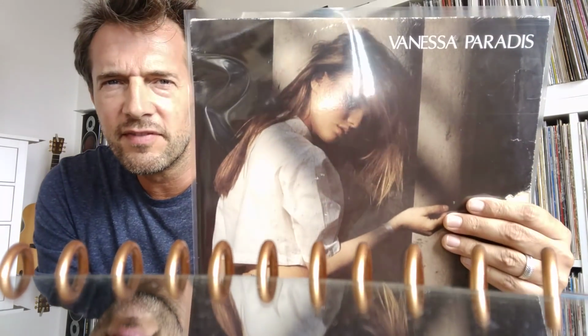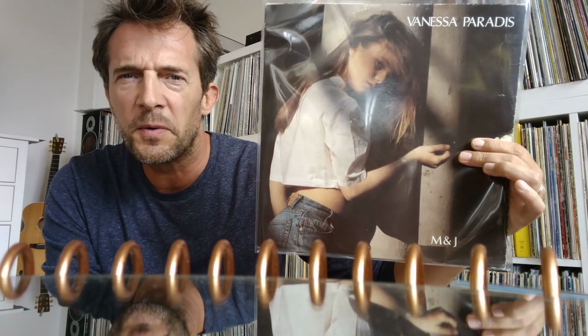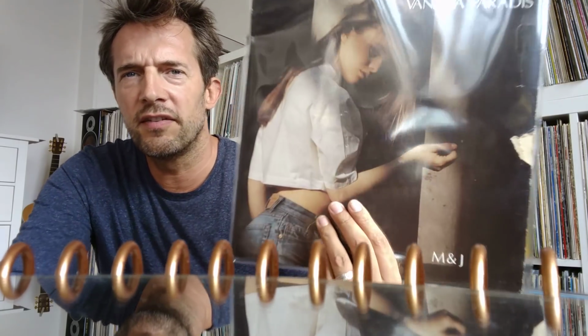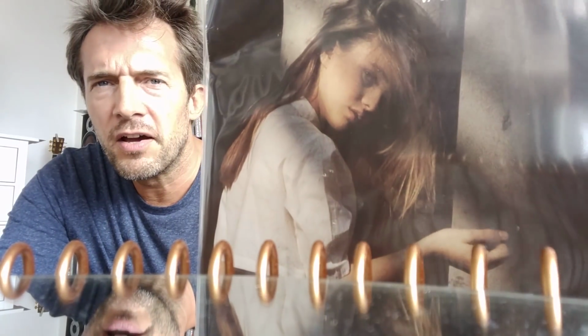I found the first album of Vanessa Paradis, famous for Joe le Taxi, which is on this one, and other stuff, at least for a French guy like me: Maxou, Marilyn and John. Those are tracks that we know from her, and this is her when she was probably 14 or something like that.